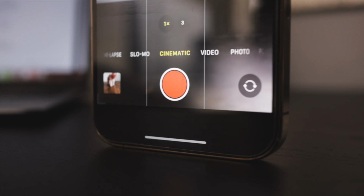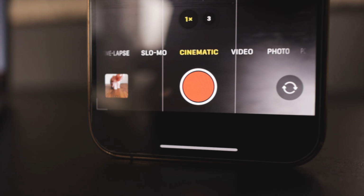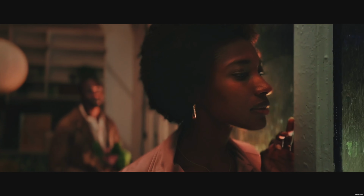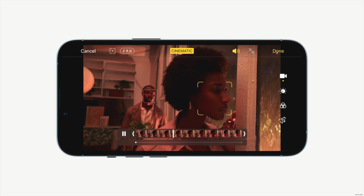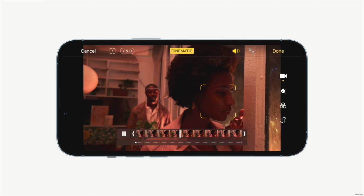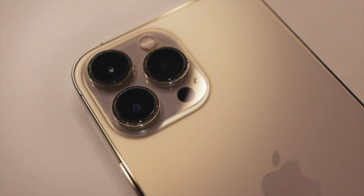Now, cinematic mode. Cinematic mode is basically the equivalent of portrait mode for video, which does two things. First, it blurs the background like portrait mode for video, and secondly, it would automatically rack focus as your subject looks away to other people and then reacquire it as they look back into the camera. It can have the same problems as portrait mode for photos. It rarely works in low light, for example. It can also have weird cutouts around hair and glasses.